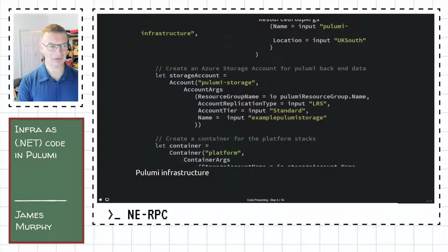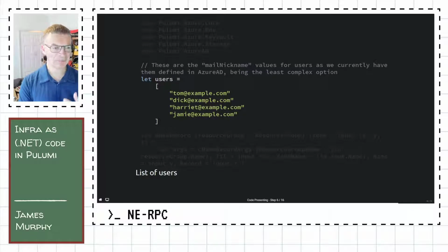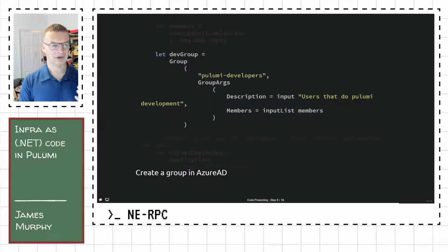Then let's look at the next thing. I have a load of users, currently 4. It could be 40, could be 100. For each of those users, I need their object IDs. So I'm going to get the users, and then I'm going to map the object IDs from user results to inputs, and then I'm going to create an Azure AD group. I'm going to create the Azure AD group from the list of members that I got above. And it's as simple as that. That was something that made me really happy.